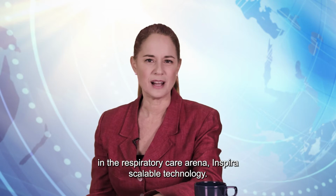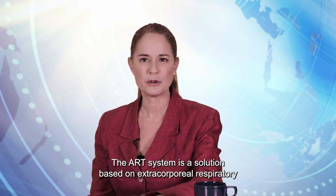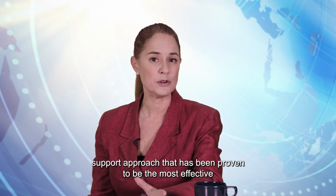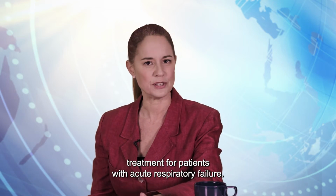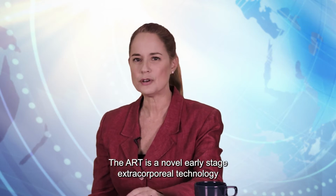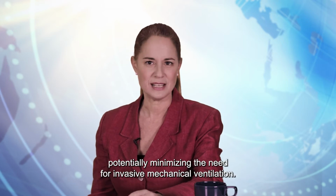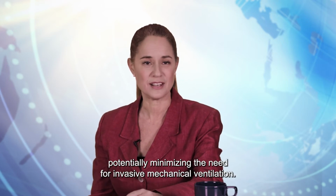Inspira's scalable technology, the ART system, is a solution based on an extracorporeal respiratory support approach that has been proven to be the most effective treatment for patients with acute respiratory failure. The ART is a novel, early-stage extracorporeal technology, potentially minimizing the need for invasive mechanical ventilation.